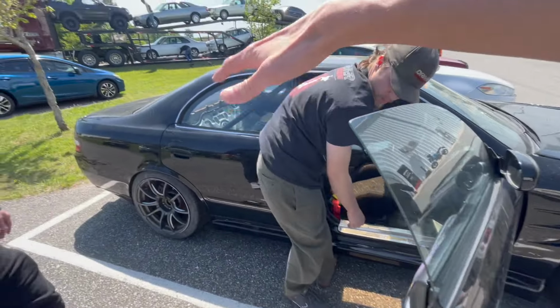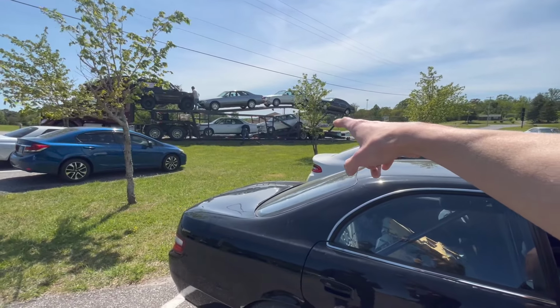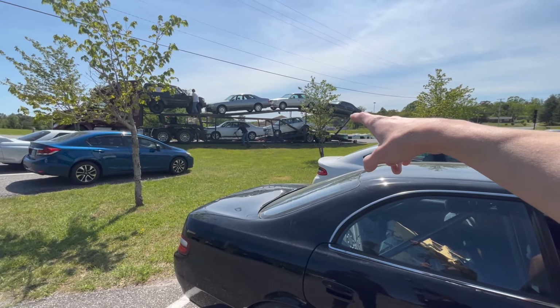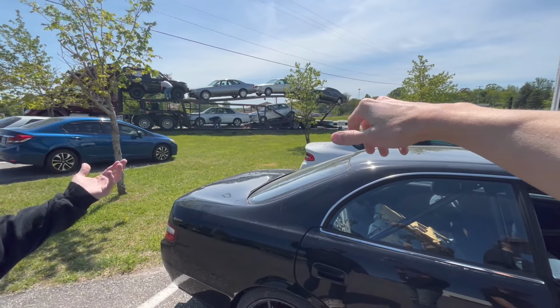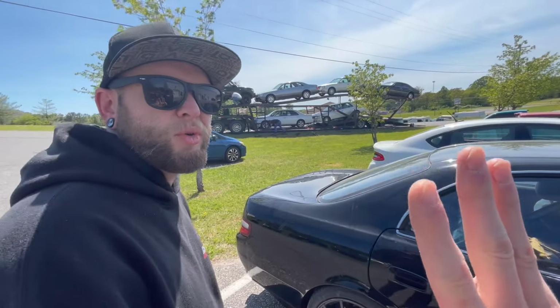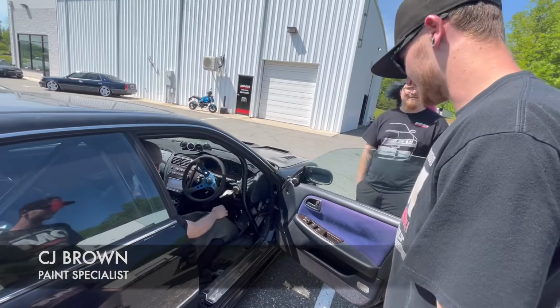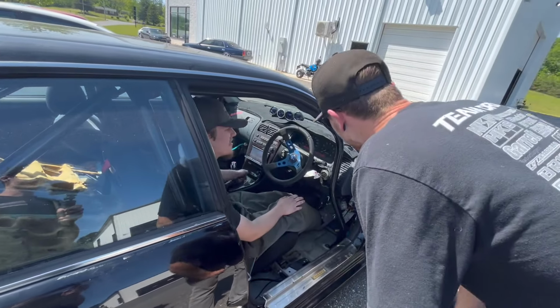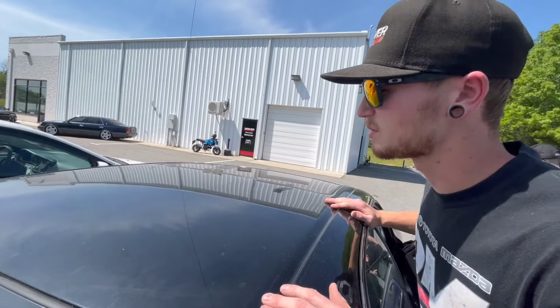Aside from Daniel's car coming in, we have all the other cars. Well, that's not even all the other cars. I think that's 2 of 3. Well, it'll be like 4 total. So that's the second one. CJ, excited for you, buddy. We're all excited for you. See all this right here? That'll buff out.